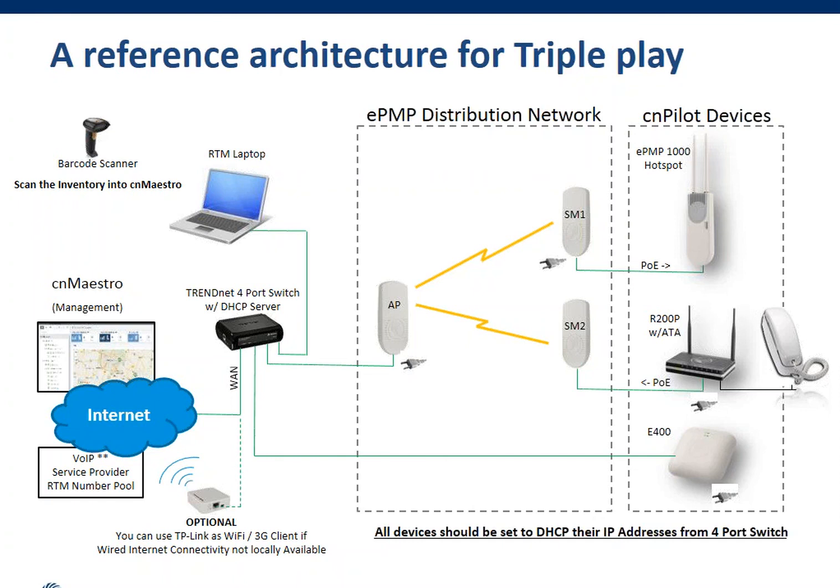Again, whether it's VoIP, security video, or point of sale, which may be very important types of information and transactions, all of that can be managed, viewed and prioritized with a centralized control solution like cnMaestro. Pretty powerful package, pretty powerful package.